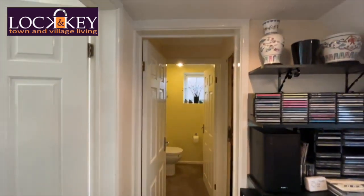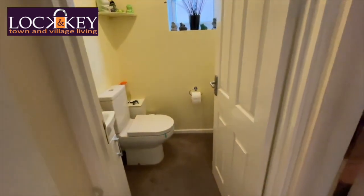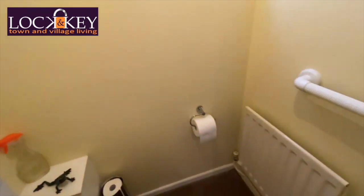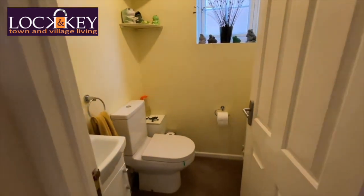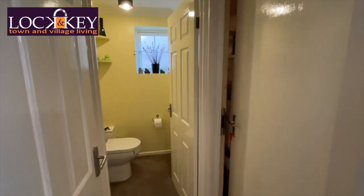So in here you can see inner passage. In this inner passage, quite useful actually, guys, because you've got a downstairs cloakroom. There you can see a pedestal washhand basin. As I come in, you can see there's the radiator and an obscure double glazed window. That just takes you to that side elevation. And as I just come back on myself, you'll see another door to the right.